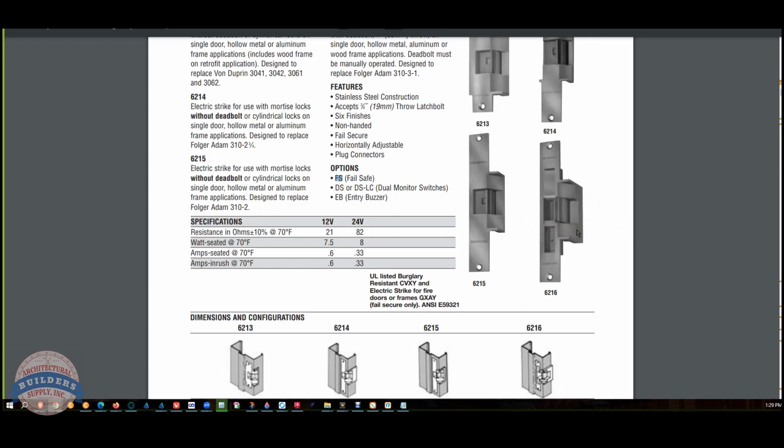Fail secure is in the absence of power, the door is, you guessed it, secure. Fail safe just means in the absence of power, someone can push that door in, like the fire department. I don't have a good analogy for that or a mnemonic.